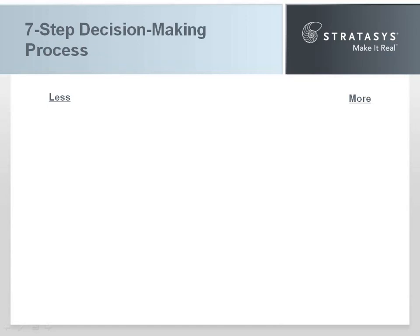Okay, now this part of the presentation I'm going to talk about a 7-step decision-making process. So if I'm a procurement agent or manufacturing engineer, and I have my component in my hand or my drawing, I need to decide which manufacturing technology I'm going to use to produce my component. So I'm going to look at part complexity. If this is a very complex part, direct digital manufacturing is the direction I would lean. If it's a simple geometry such as a cereal bowl, I could simply go, it would be more cost effective to go to rapid tooling as a manufacturing process.